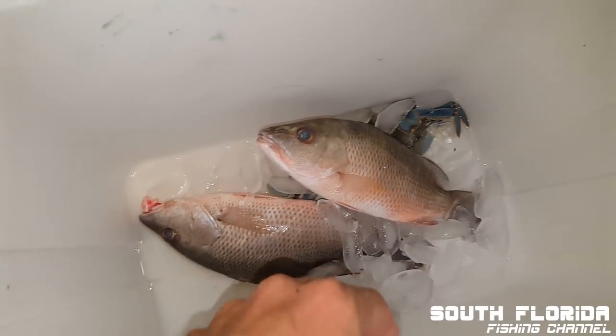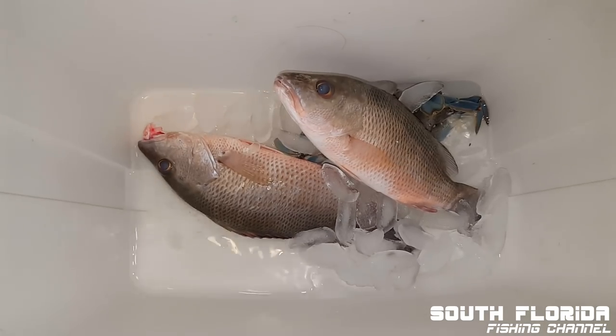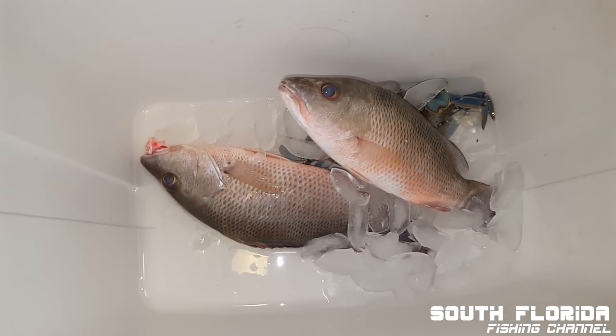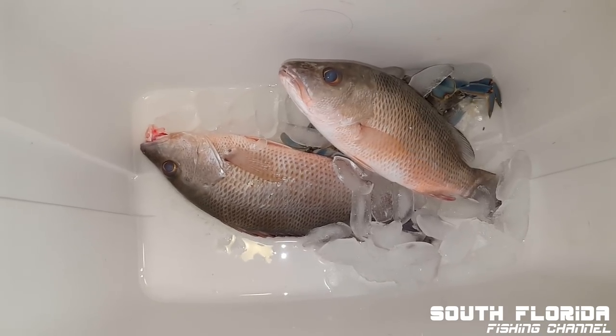Well, here's the two snapper I'm gonna cook up. Chris took the rest home, and I'm not totally sure how I'm gonna cook them yet, but I think I'm gonna run to Publix, get some lemons, and bake them.